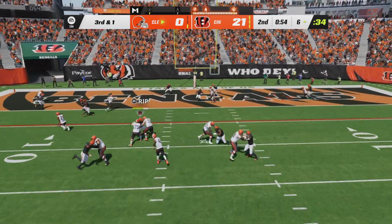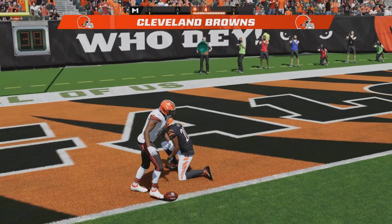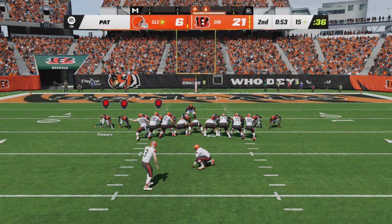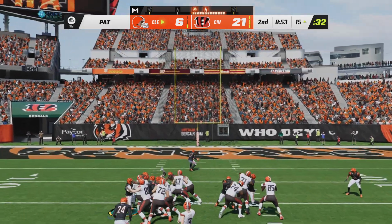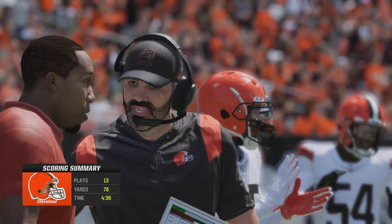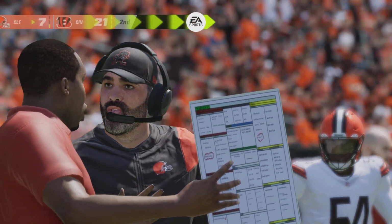Watson to throw on 3rd and 1. And this is caught. Touchdown, Cleveland. Donovan Peoples-Jones from 6 yards away. And the Browns get a late score here in the final minute of the first half. Extra point by York is up and good. And they'll cut the lead to 21-7.